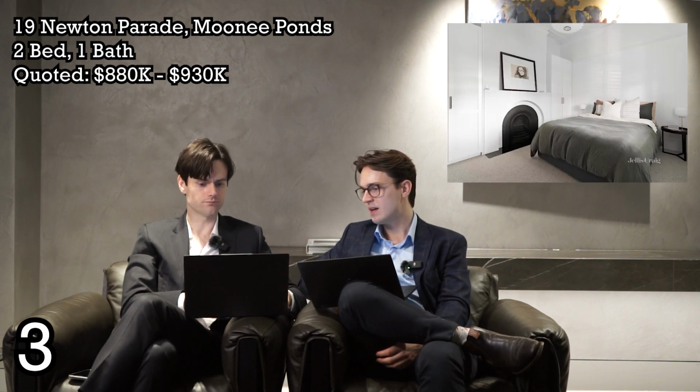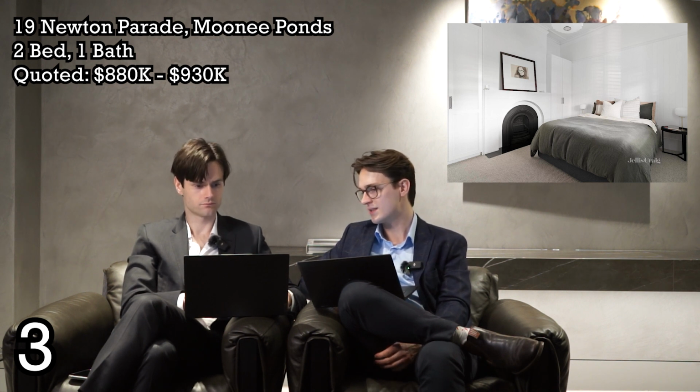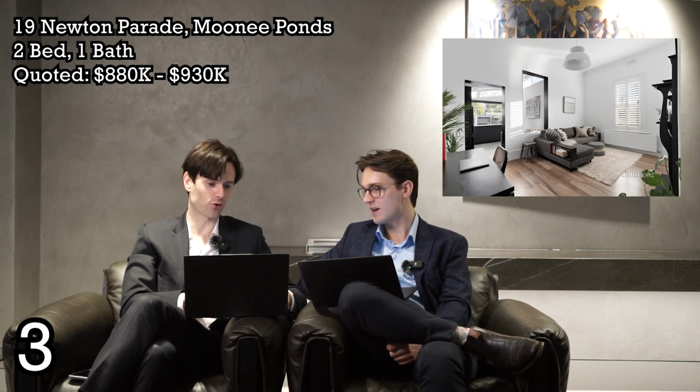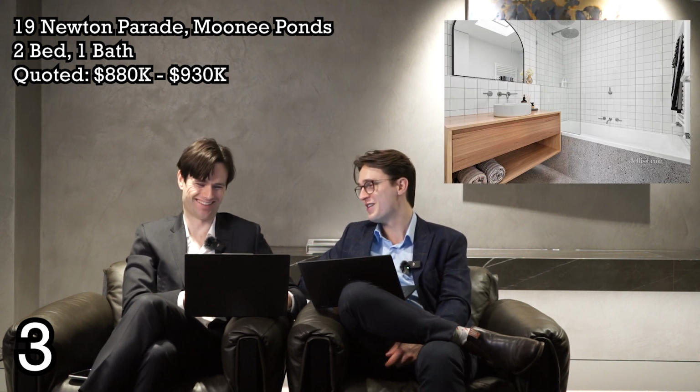There's not much growth in this one. For example, if you were to have a big family or have kids or need someone to stay, it's really quite an intimate little pad. At least the toilet's separated from the bathroom. Yeah, that's something I'm very appreciative of.